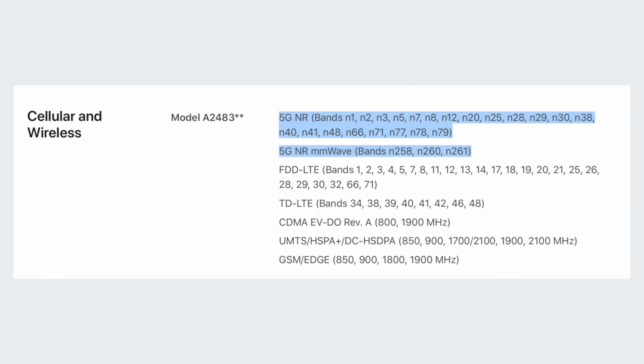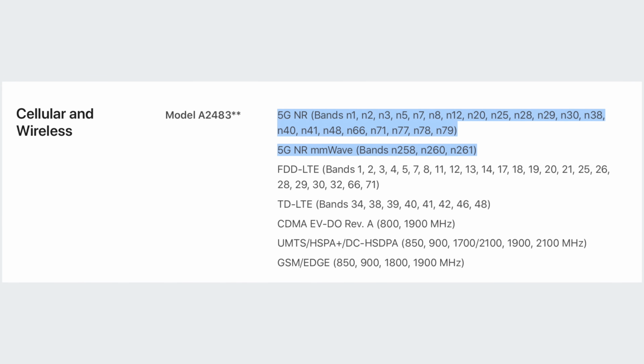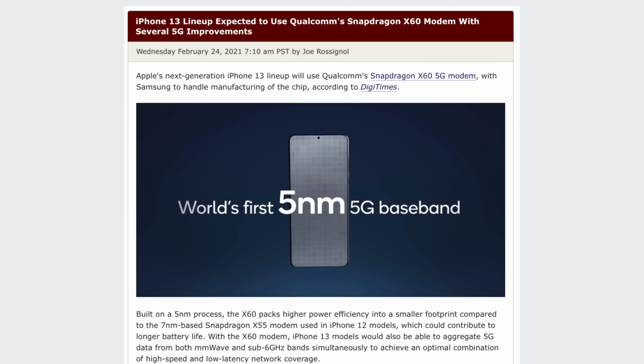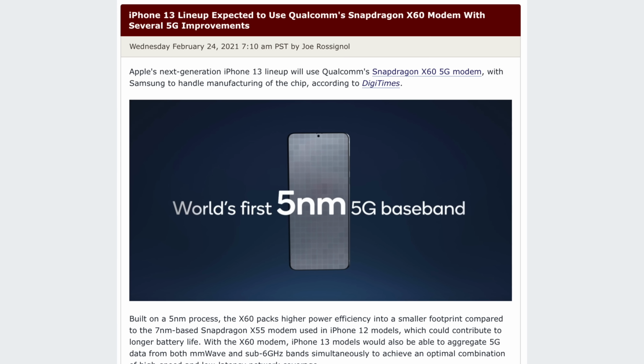All of the iPhone 13 models this year come with updated support for more 5G bands compared to last year's iPhone 12 models. And if the rumors are true about the iPhone 13 using the new Snapdragon X60 modem, then there's a very good chance that the regular LTE speeds and reliability will improve as well.